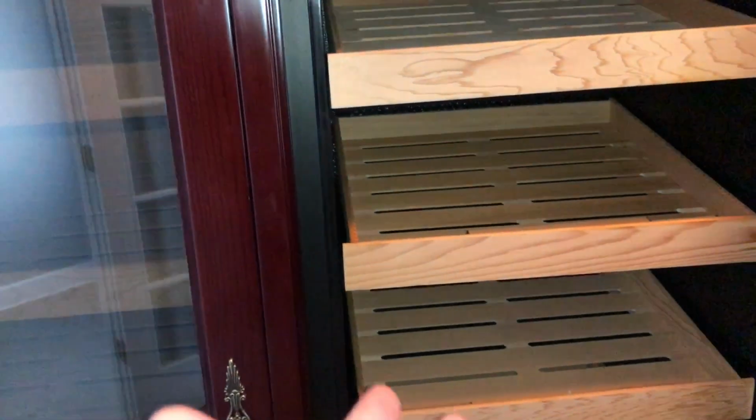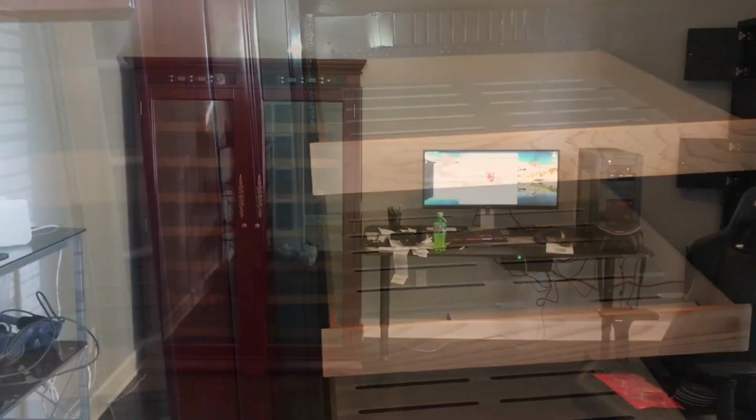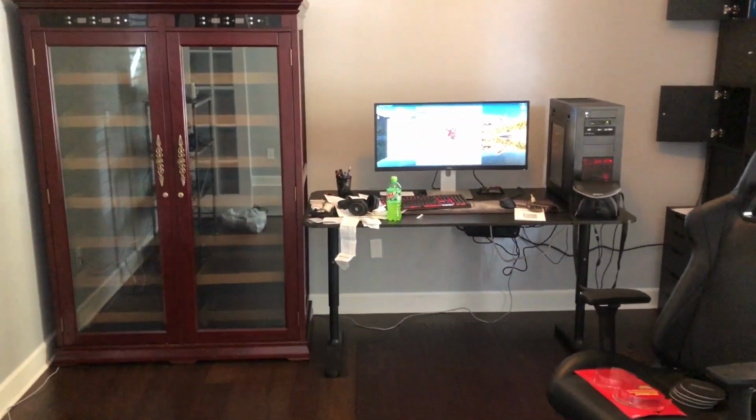This is handy for cigars if, say, you have a lot of Cubans and a lot of non-Cubans, where some Cubans like different RH levels. There she is, in place, plugged in. Don't worry, this is not even close to final positions of everything yet.